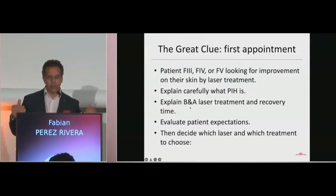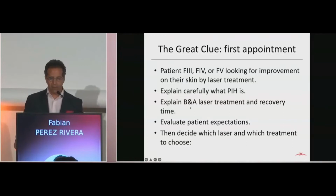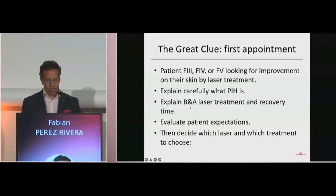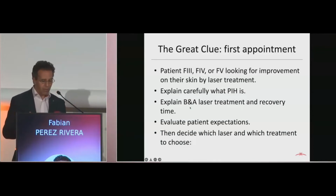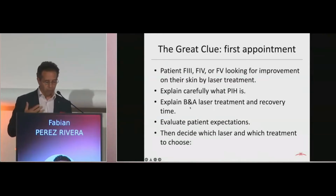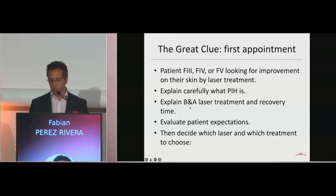My great clue is the first appointment. When you have a patient with dark skin, Fitzpatrick 3, 4, or 5, looking for improvement in the quality of the skin, you need to explain carefully what PIH is, and that we need to handle it, of course, in the post-treatment recovery time. And of course, explain before and after laser treatment. I want to show you some clues. And evaluate the expectation of the patient, if ideal or not. And both of us decide which laser and which treatment to choose.